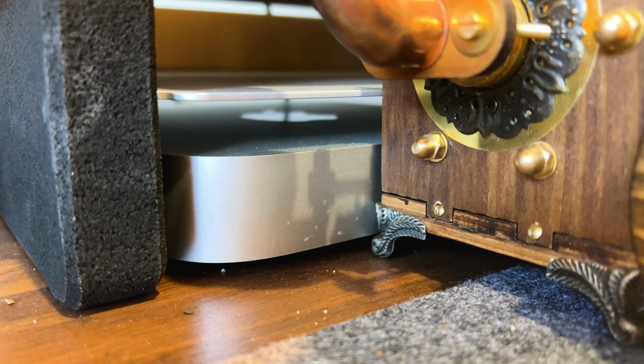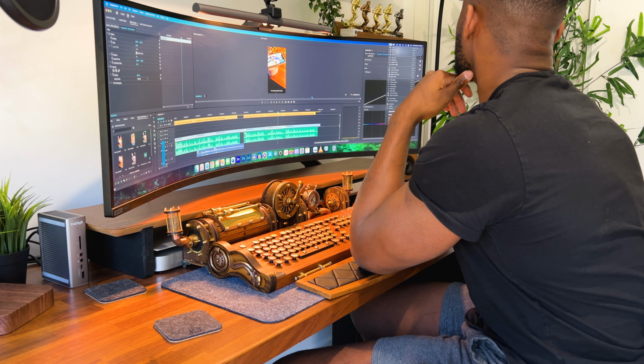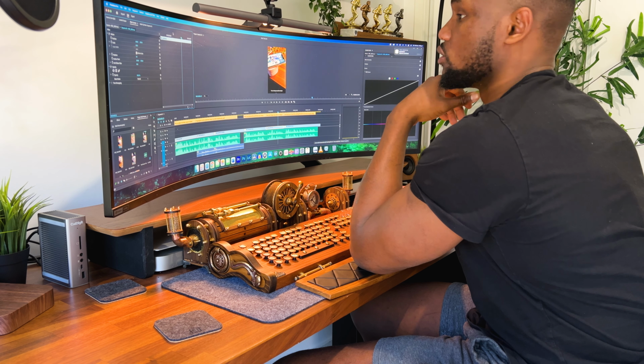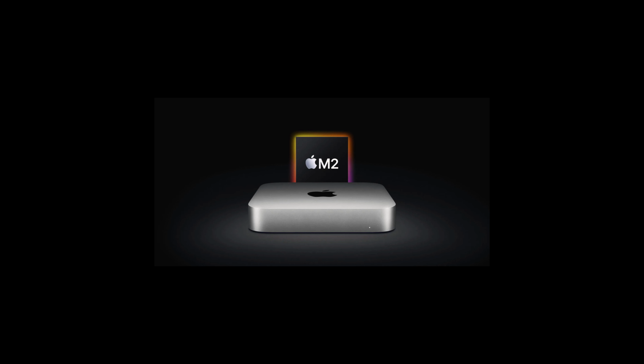Moving on to the driving force of the setup, my computer of choice is the M1 Mac Mini with 16 gigs of RAM and 512 gigs of storage. I've been using it for a little over a year now, and even though for the most part it does everything I need of it, it started feeling the heat with the dreaded wheel of death popping up every now and then, which got me thinking what would be the best upgrade to replace it. As it stands, I've been contemplating between the M2 Mac Mini or the Mac Studio with the M1 Max chip, but I haven't decided yet.